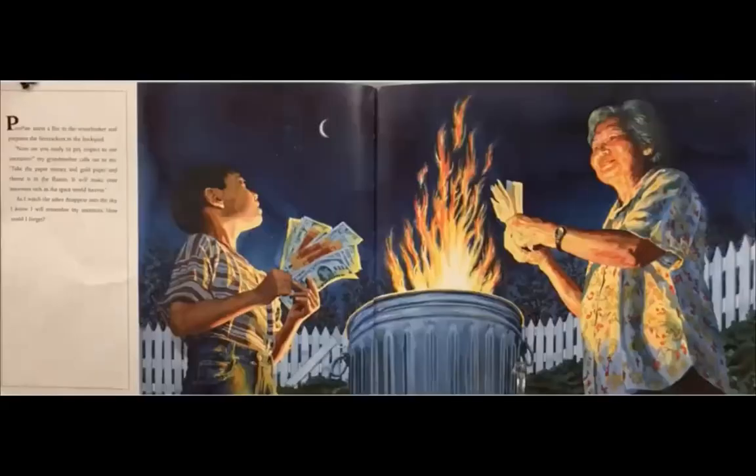Paw starts a fire in the wastebasket and prepares the firecrackers in the backyard. "Now, are you ready to pay respect to our ancestors?" my grandmother calls out to me. "Take the paper money and gold paper and throw it in the flames. It will make your ancestors rich in the spirit world forever." As I watch the ashes disappear into the sky, I know I will remember my ancestors. How could I forget?